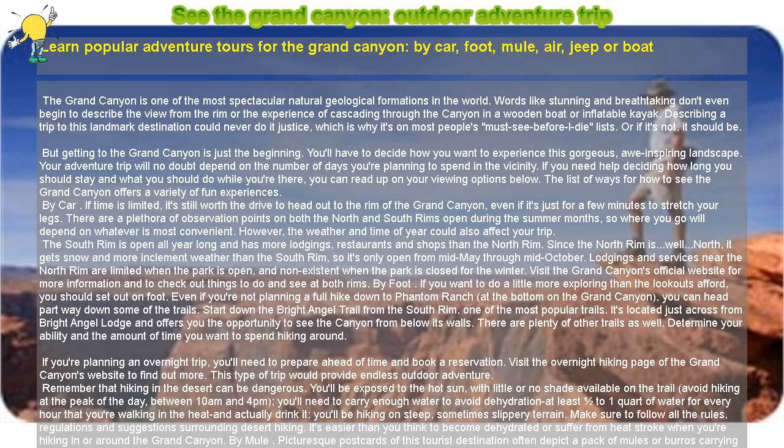The dory trips are more expensive than the motorized raft adventure tours, but if you have the time and are willing to pay a little extra, you'll more than make up the difference with a Grand Canyon experience that's impossible to beat.